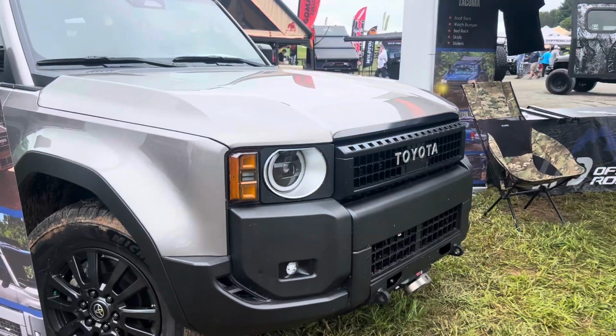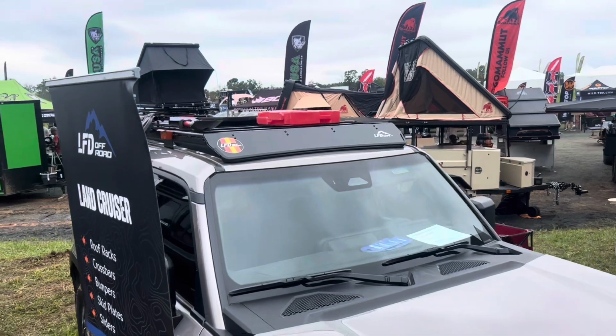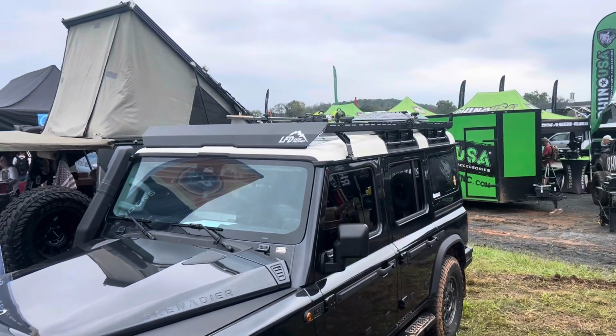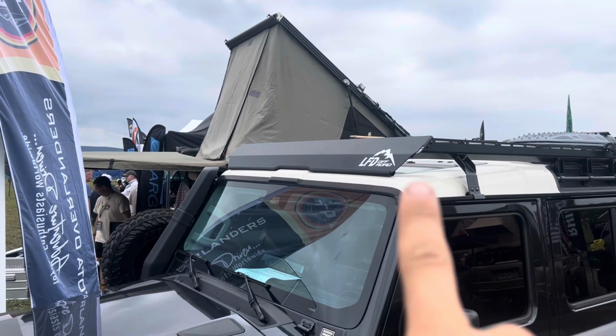So you get recovery points through a winch in there. They have a roof rack as well. And then for Ineos Grenadier, they have a roof rack. What's really cool about the roof rack is you can still pop the windows if you have those.